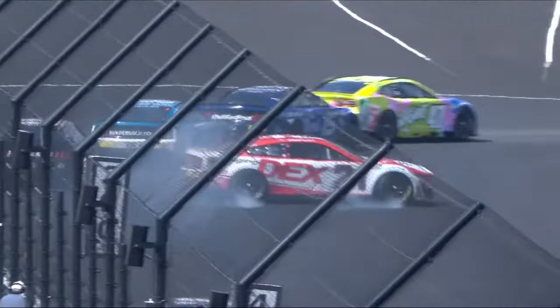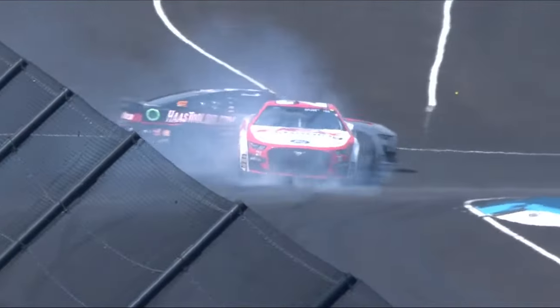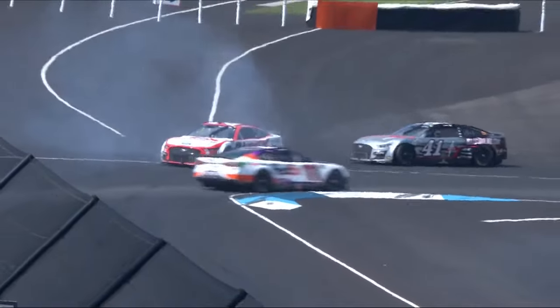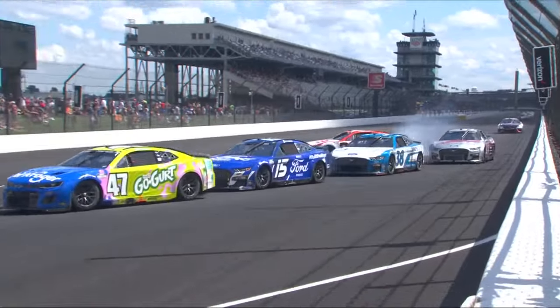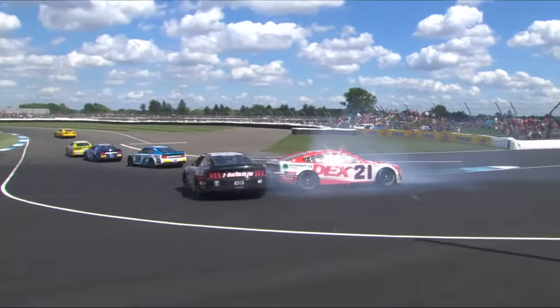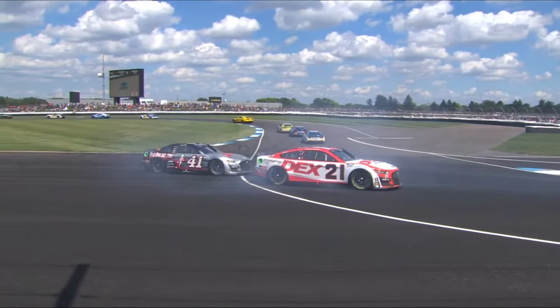And then right here, Harrison Burton trying to outbrake and get underneath the 41 of Custer. And Harrison actually backed into Custer. Wonder how much damage is right there. Rear tires locked up, trying to outbrake. Turn 1 has been the trouble spot all day, guys.